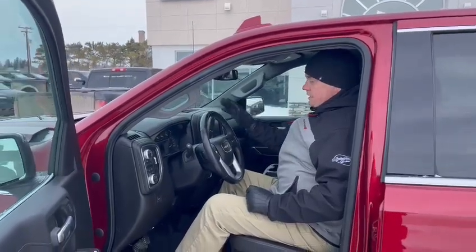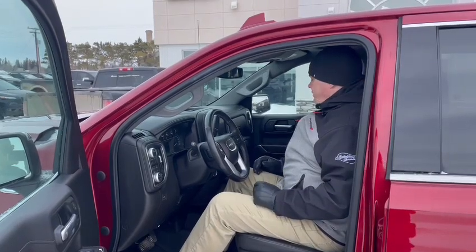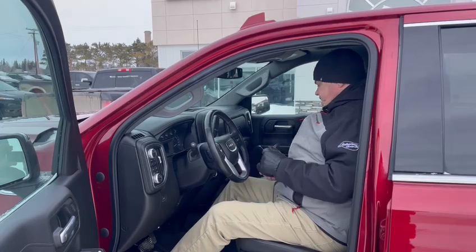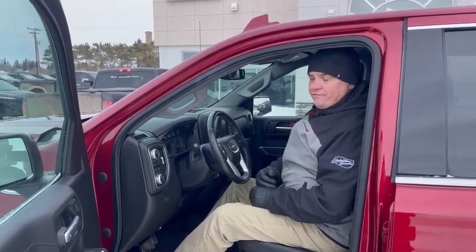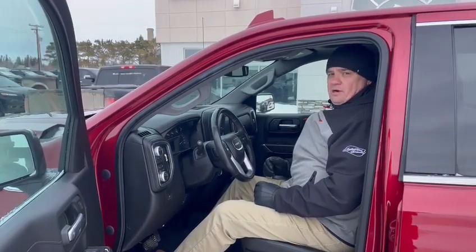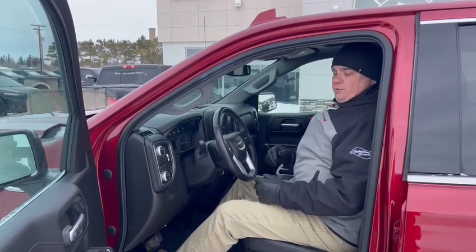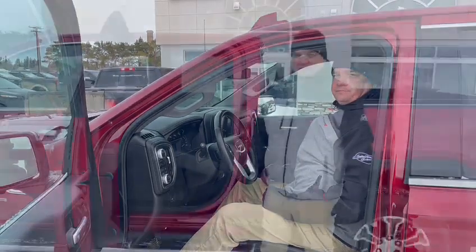We do have the heated steering wheel as well as heated seats in the front for the passenger and the driver. And it also comes equipped with a trailer brake, so the total trailer package, memory seats for the driver, as well as safety features including lane departure assist and parking sensors. Included as well is the touchscreen, which will include Apple CarPlay, so you do have that connectivity with your phone.